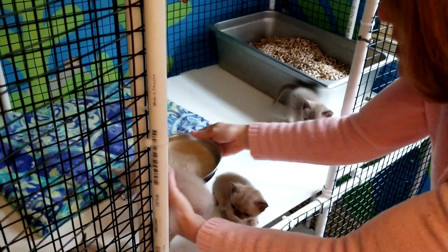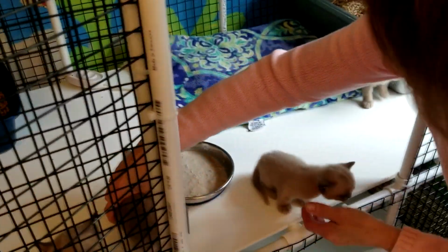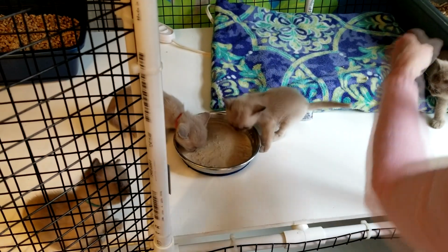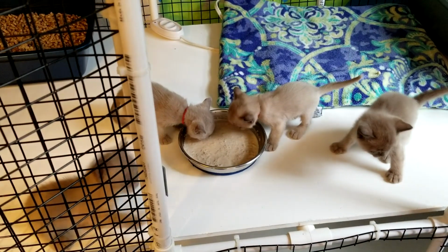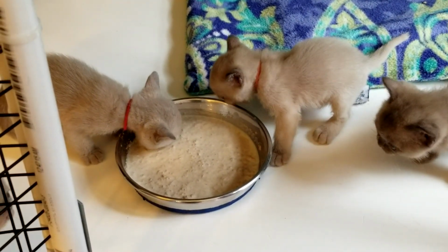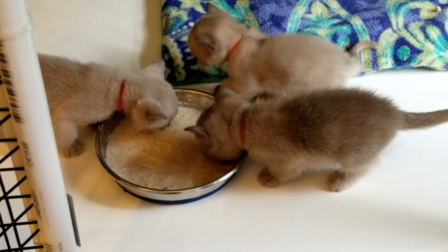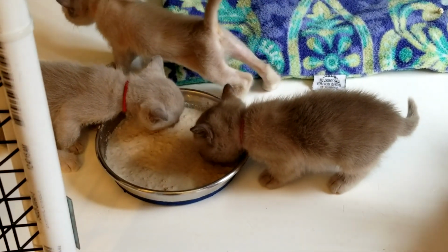Okay. So here we go. Let's move this out of the way. Here you go, guys. What's this? We got some food for you. Oh, they're sniffing it. Now, every litter is different. Oh, my goodness. Well, little Laurel Birch is going right for it. And so is Vera Wang. Look at that. Good job, guys.